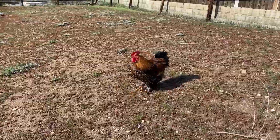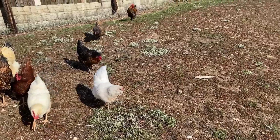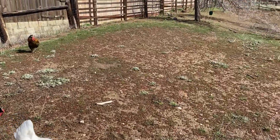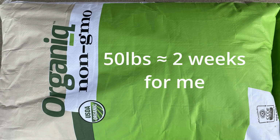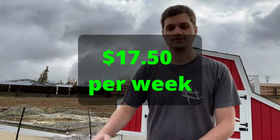I've got 12 chickens, 11 hens, 1 rooster. I let them free range out here on about 1/8 of an acre. I feed them organic feed from a local co-op. It costs about $35 for a 50-pound bag. So that's about $17.50 per week.